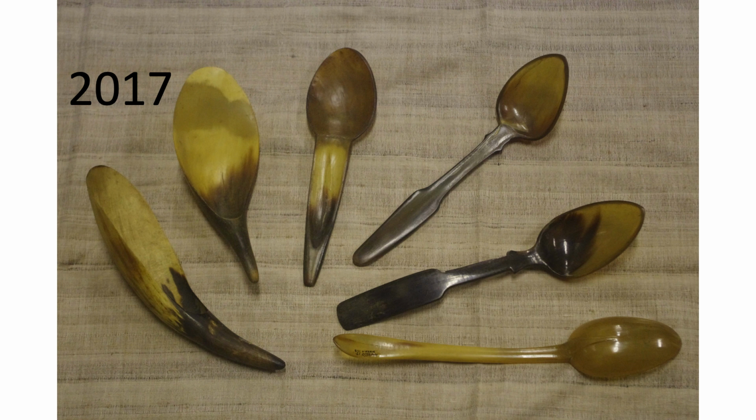Now, spoons of wood were more difficult to wash up, as you can imagine. Those of you who've tried to wash up a porridge spoon know it's quite difficult to get it smooth. So horn spoons are lovely and smooth on the lips. They were used for eating, they were used for scoops. They couldn't be used for stirring hot food because then they became soft again.